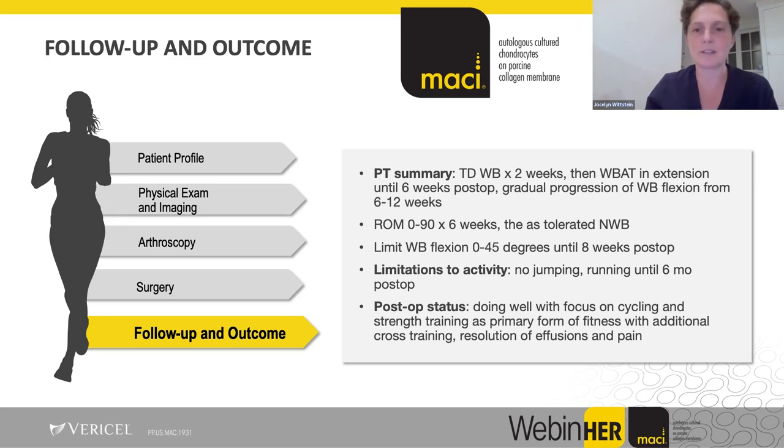I would say that this person was able to get back to regular working out on the stationary bike without recurrent effusions, which was her main goal. She has resumed some running to a lesser extent, and she does this in combination with just sort of cross-training efforts. So this has been a successful procedure for her.